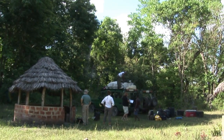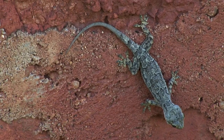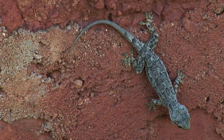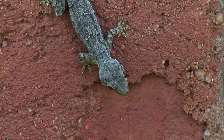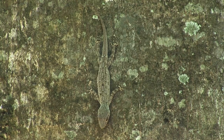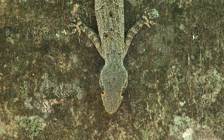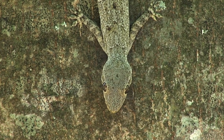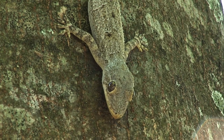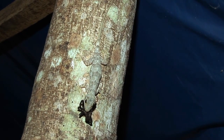The camp was set up just outside a village at the edge of Kimboza Forest. The flat-headed gecko, Hemidactylus platycephalus, seems to be very abundant in this area. This nocturnal gecko is found basking in the late afternoon sun on huts and trees. Like all geckos, Hemidactylus platycephalus are opportunistic feeders and feed on almost anything that crosses their path, which fits in their mouths. Even this large spider was eventually swallowed.